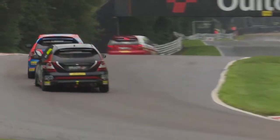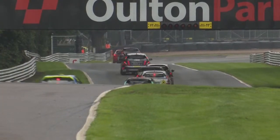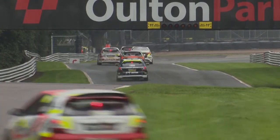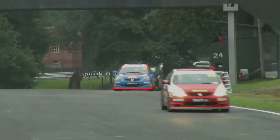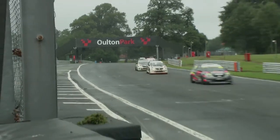The battle really on for 2nd, Max Lewis and Bradley Lane, and Lane is all over the back of the blue and orange car as it heads out of Druids under the Paul Warwick Bridge towards Lodge Corner. Looks to the inside, looks to the outside, can't quite get through there, and they come back across the start finish line. It is a train of Civics really fighting.